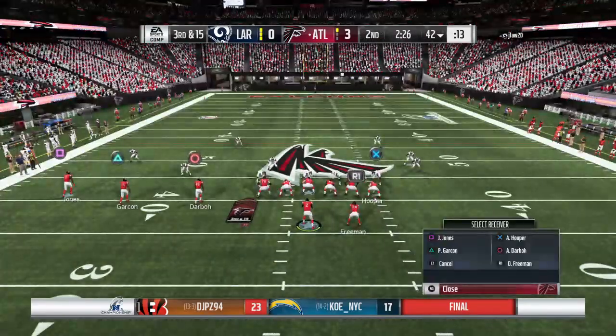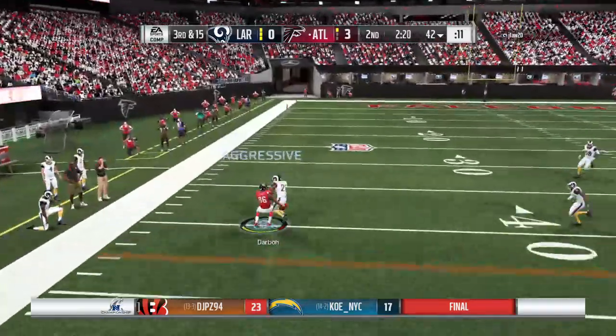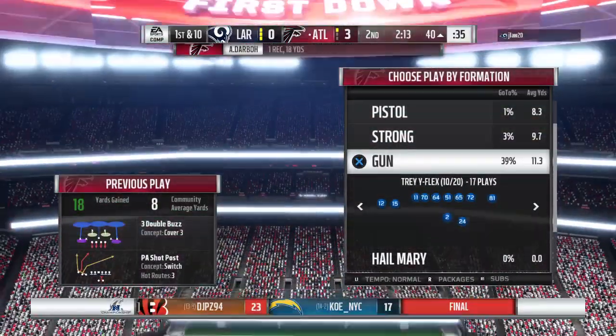Now it's Ryan. He's got his man. It's Darbo. His first catch in this NFC Championship game, and it's a 1st down.